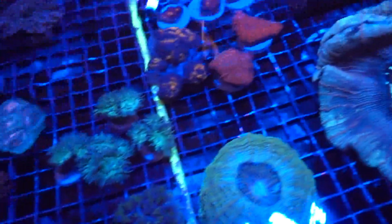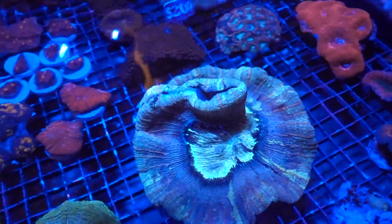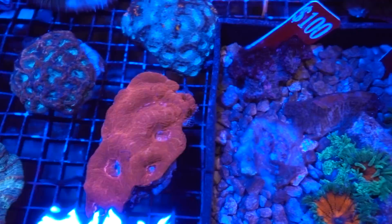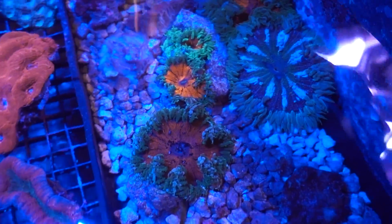And so coming over here, check these guys out. Look at the monster. Look at the size of this trichine. And this acan is nice too. And of course, these nice rock flower anemones.